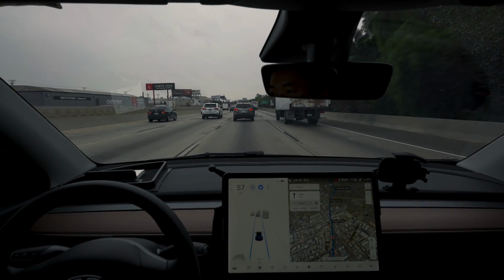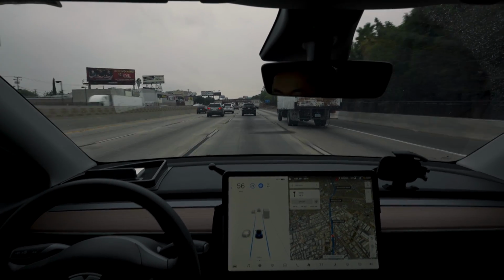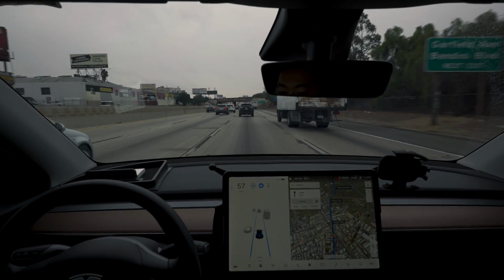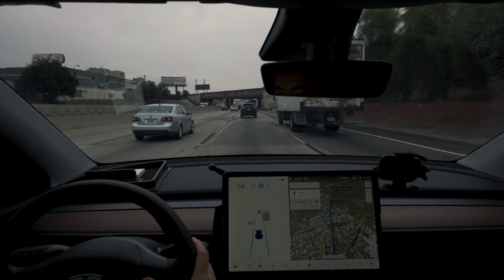That would really suck if I need an alignment, because alignments in LA cost anywhere from like 100 to 150, and that would suck if I needed another one, because I just got one like, I don't know, in May, and it's October right now.